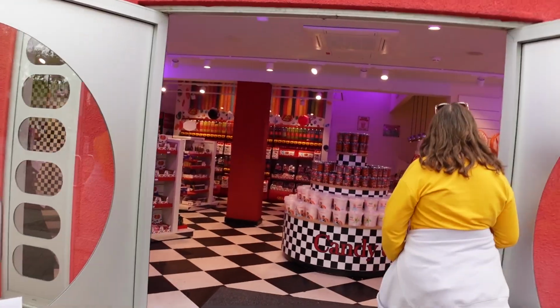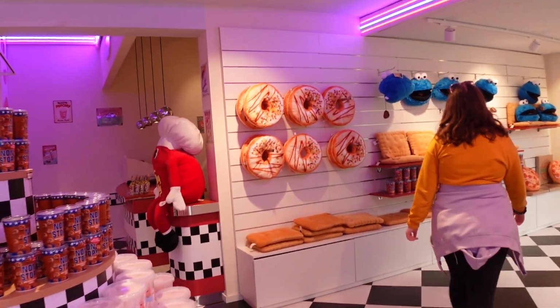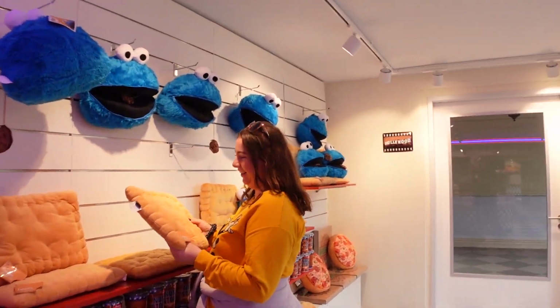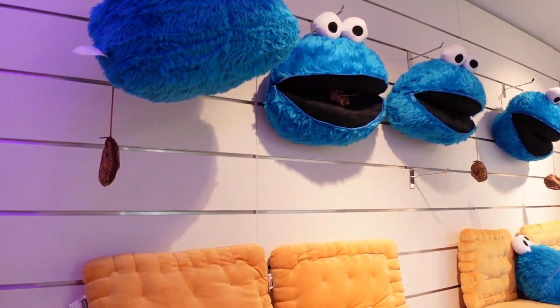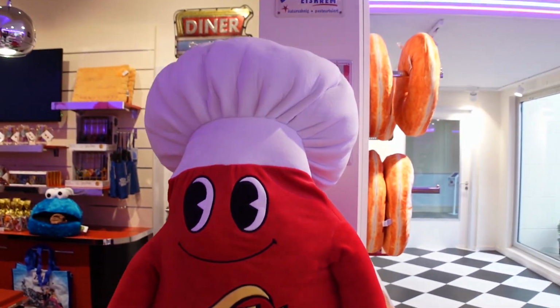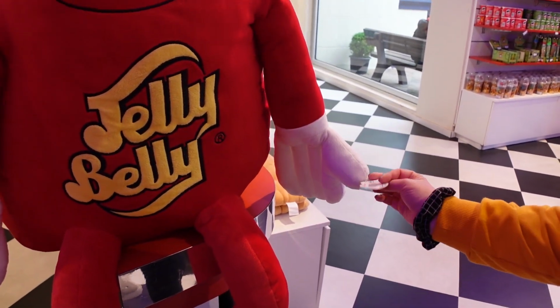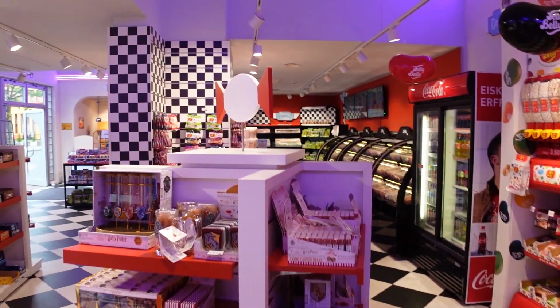So this is the sweet shop here. They've got plenty of food outlets, plenty of shops. I want the giant Jelly Belly. If you like your malted milk biscuits. Cookie Monster with a cookie. I mean, the little cookie purse is hilarious. Aww. And then Lou, look. Do you want a giant Jelly Belly? You can actually buy that. How much is he? Doesn't say. Yeah, plenty of sweets and treats available in here.